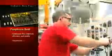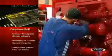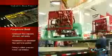The pump house assembly area is laid out in a continuous flow to improve efficiency and quality. Pump houses are assembled here and then sent off to be painted. When the pump house returns, the tubing is added, pressure tested, trimmed, and ready for installation on the main assembly line.